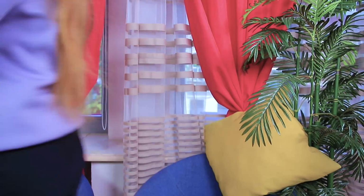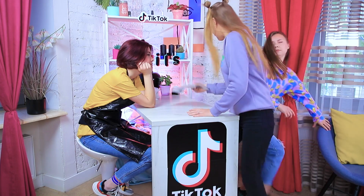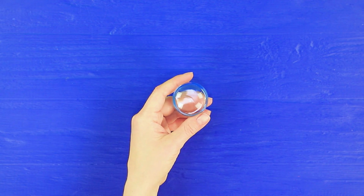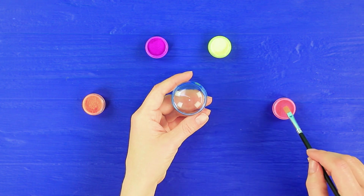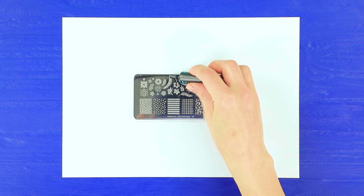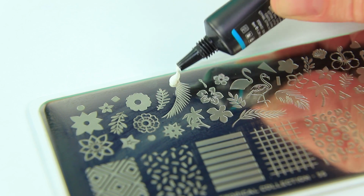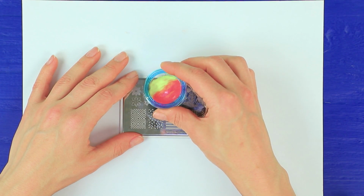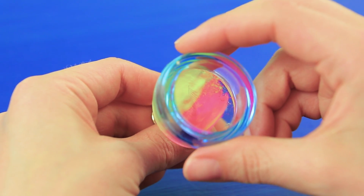But Holly came up with a method to make her dream come true. Cindy, move! I need exotic nail art based on my dream right now. Sure! Lillian will be using a life hack with a stamp and pigments. Apply pink and yellow pigment to a nail stamp. Apply a drop of gel paint to a stamping plate. Spread it over the pattern with a card. Place the stamp on the plate. And transfer the pattern onto a white nail.